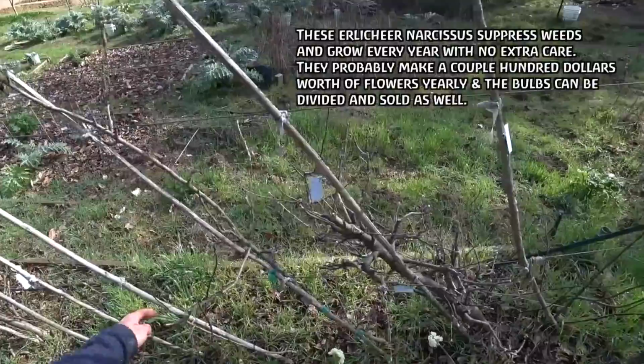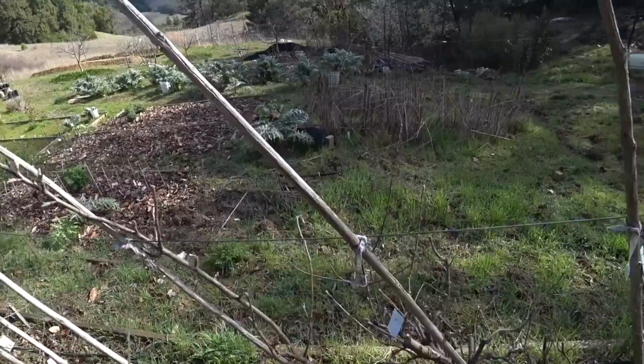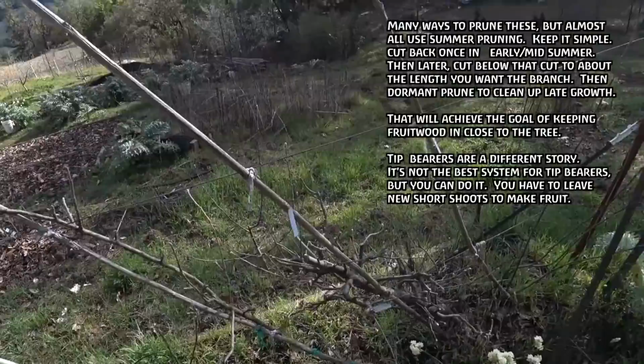So these, I want to keep them back into the thing. Usually, if there's a fruiting bud, I'll cut back to that. The best way to do this is in the summer. So this grows out, and when it's grown out a ways, you cut it back, and then it grows out some more, and you cut it back again, and that causes fruit wood to form down close to the stem here. Not much pruning to do on this one, but I am going to bring this back.